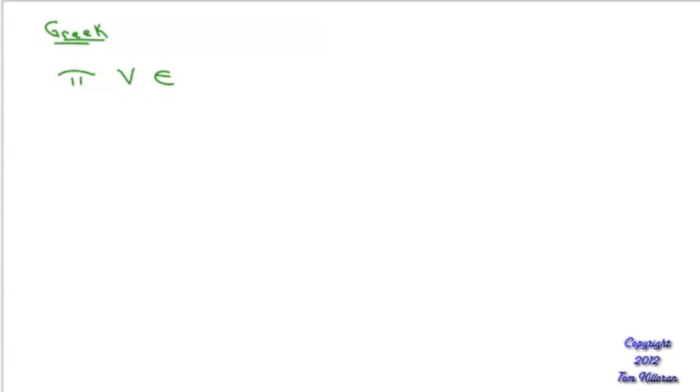So what's sampi equal to in Greek? 900. Vau? Six. It's got to be tens, can't be ones. Oh, I'm sorry, nu. 50. That's nu. It's 50. This is epsilon, 5. So this is 955. So each letter has its own position.